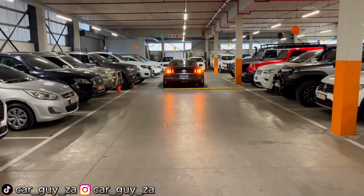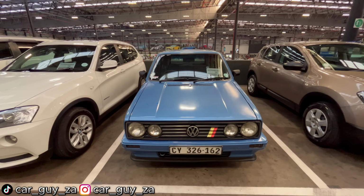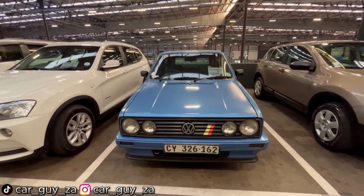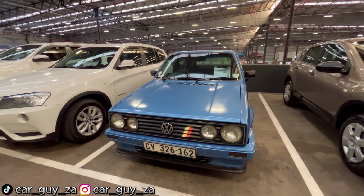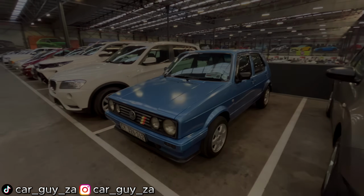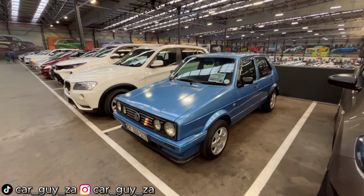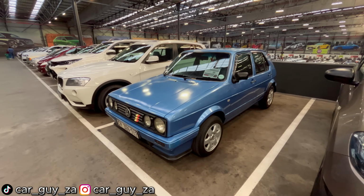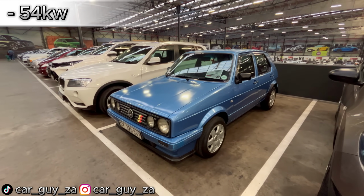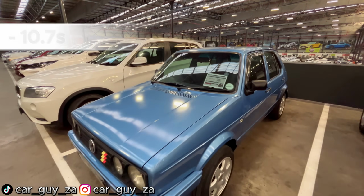Yeah. Second last vehicle for today is a 2007 VW Mark 1. Keep in mind, this is a new arrival at WeBuyCars and it still needs to be priced, and I think this car will go between 40,000 rand and 50,000 rand. And it's powered by a 1.4 litre 4-cylinder motor that puts out 54 kilowatts and a 0 to 100 time of 10.7 seconds. And obviously it's a front-wheel drive vehicle.